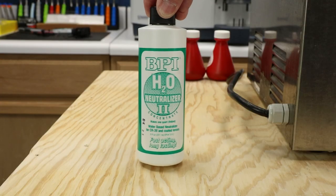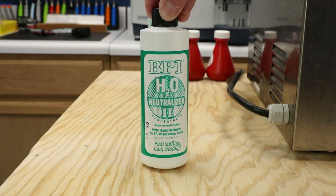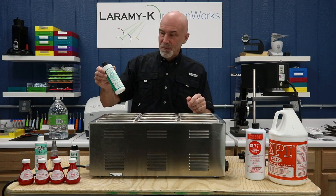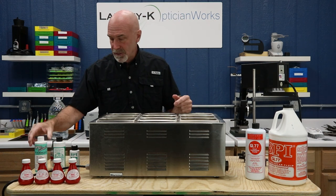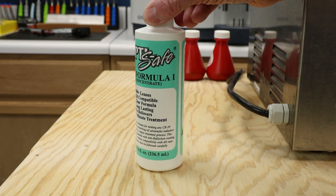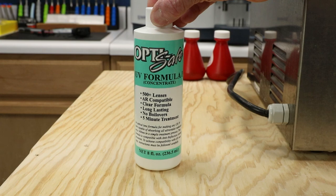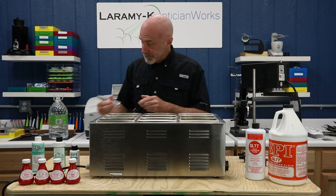We have got neutralizer. One of the pots is generally kept with neutralizer in it. If you walk away and forget and make one of your lenses an 80% when you wanted a 60, the neutralizer can actually reduce that depth or hue a little bit for you. We have some UV formula. Basic plastic lenses don't have much UV protection. You're making a sunglass. You need to treat them so that they prevent UV light from coming through.